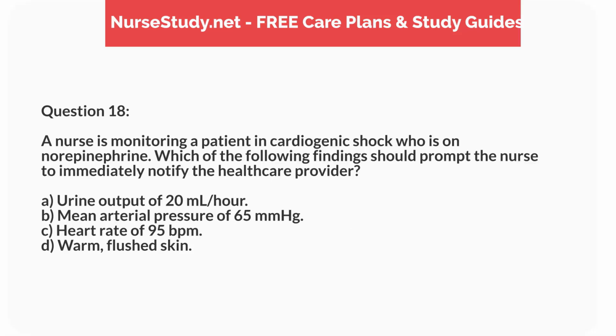Question 18. A nurse is monitoring a patient in cardiogenic shock who is on norepinephrine. Which of the following findings should prompt the nurse to immediately notify the healthcare provider? A. Urine output of 20 milliliters per hour. B. Mean arterial pressure of 65 millimeters of mercury. C.